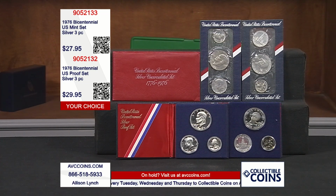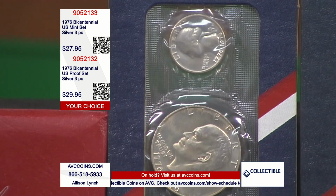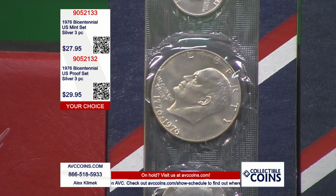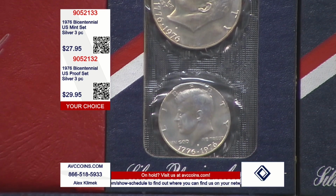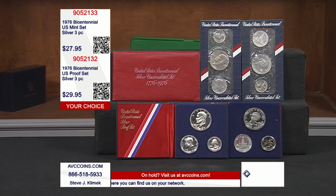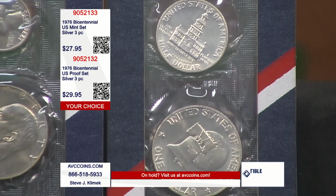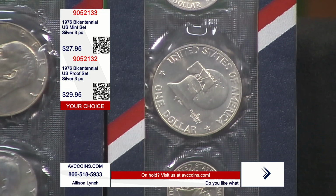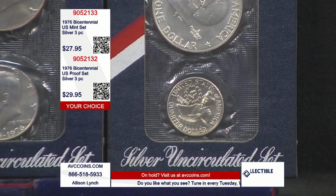If you look at the mintage figures for both of these, you'll find that only 3.2 million proofs were made. So only 3.2 million sets were struck in the year 1976 on the proof side, rarer than the uncs. 4.9 million of these here, the uncirculated sets. So you have just under 5 million on the uncs, the mint state, and you have just under 4 million on the proofs. Like I referenced, less than 2% of all bicentennial issues were these here, these silvers.